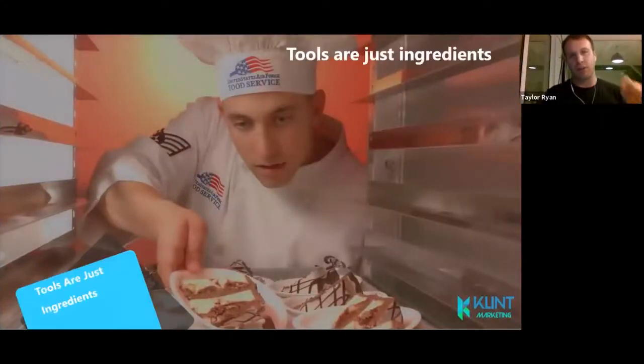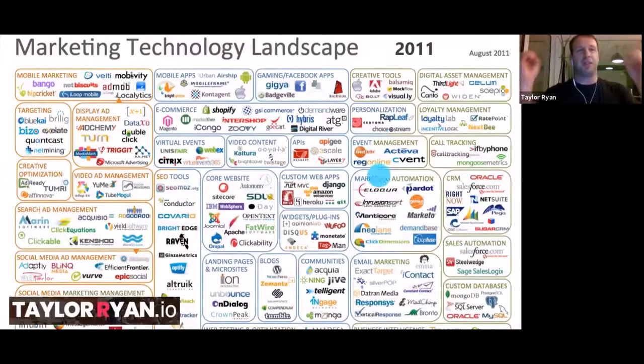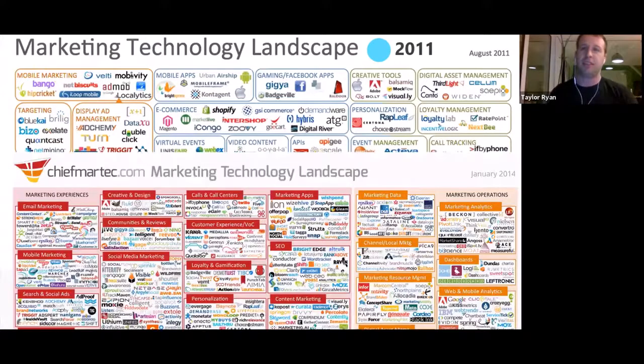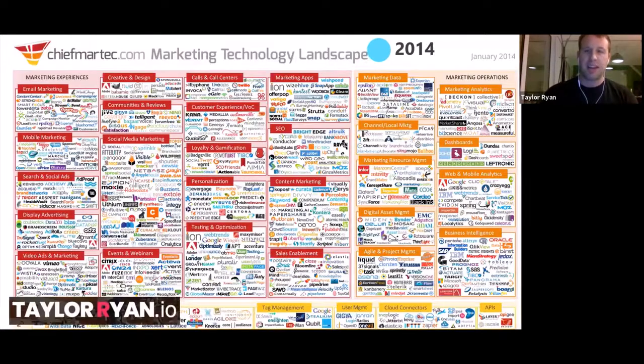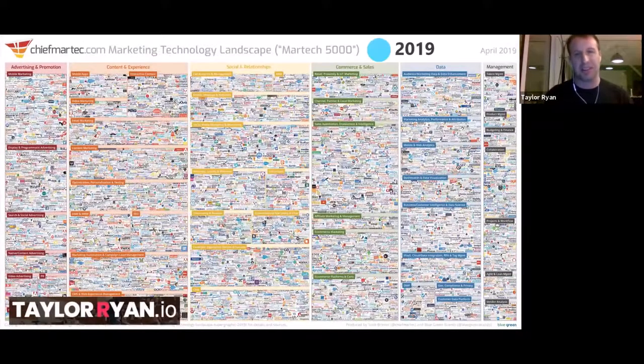I am going to cover a lot of tools, and just to give you a big overview, tools are just ingredients. So maybe instead of a chocolate cake, you want to make a vanilla cake. So this is the marketing technology landscape in 2011. This is it in 2014. And this is what it looks like last year. The one from this year is super ugly, so I don't like using it.